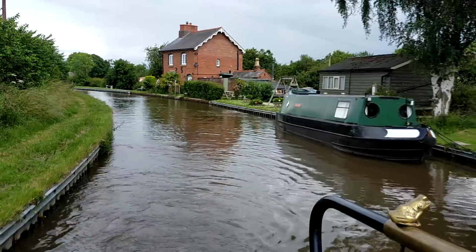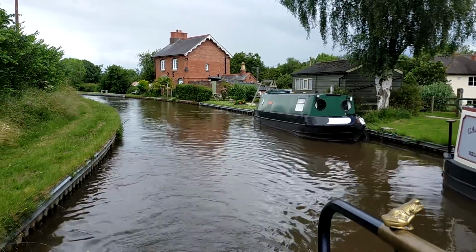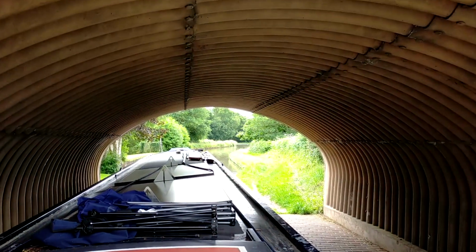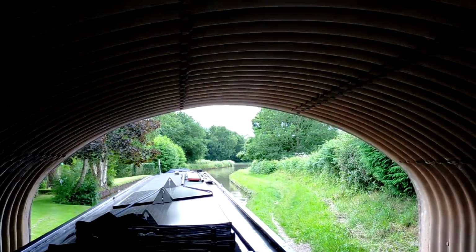That's the one. We've never seen corrugated steel used on the inside of a bridge arch before.